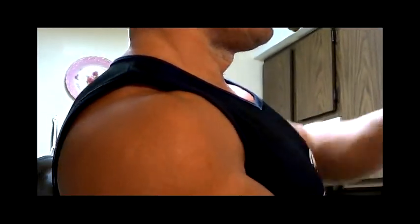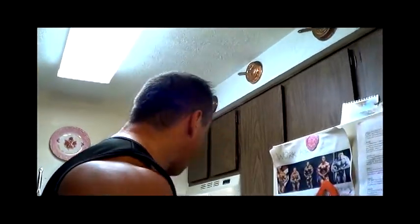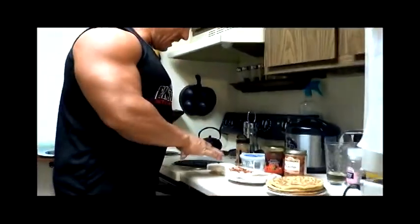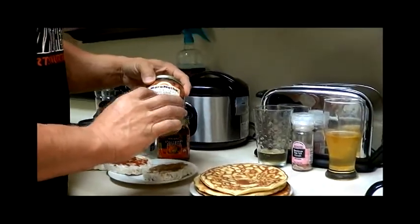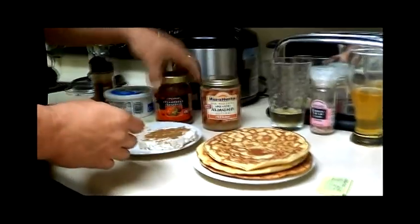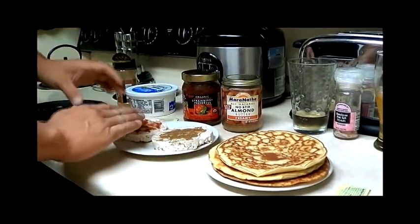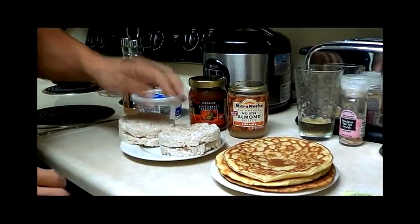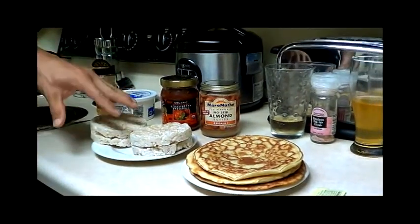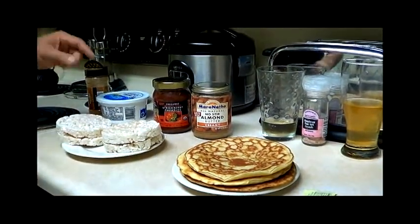On the days when I need to have a little refeed, and I feel a little bit flat, or my energy is a little bit low, what I do is I have some plain rice cakes, and I'm using almond butter, just natural, and some reduced sugar strawberry preserves, lightly coated, and I make 2 sandwiches like that. I like to have that before my training. So that's like a little light snack.